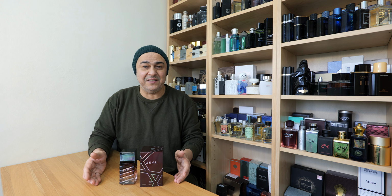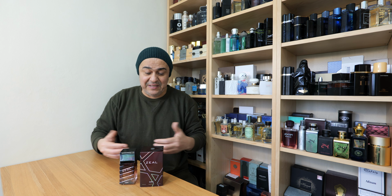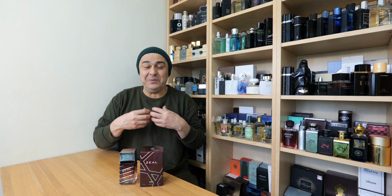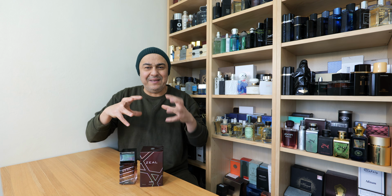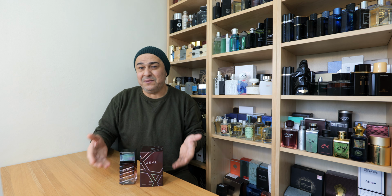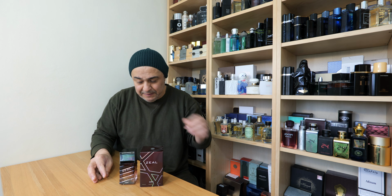As I said, House of Ajmal, every time I unbox and review a fragrance from them, they impress me, and this is another one, very very impressive. No harshness, no chemical, no synthetic. Obviously for this price point you don't expect 100% natural ingredients. Probably about 5 to 10% natural ingredients and the rest are synthetic elements, but the way they mix everything together, the perfumery, the quality is very very good. It's very palatable, it's very pretty, it's very fresh, it's very uplifting, it's very inviting. Yeah, so far so good.